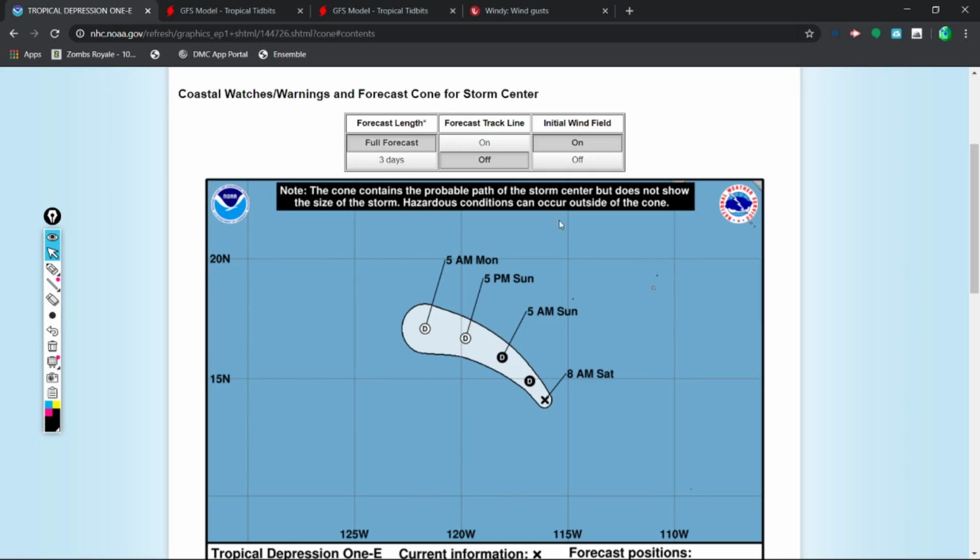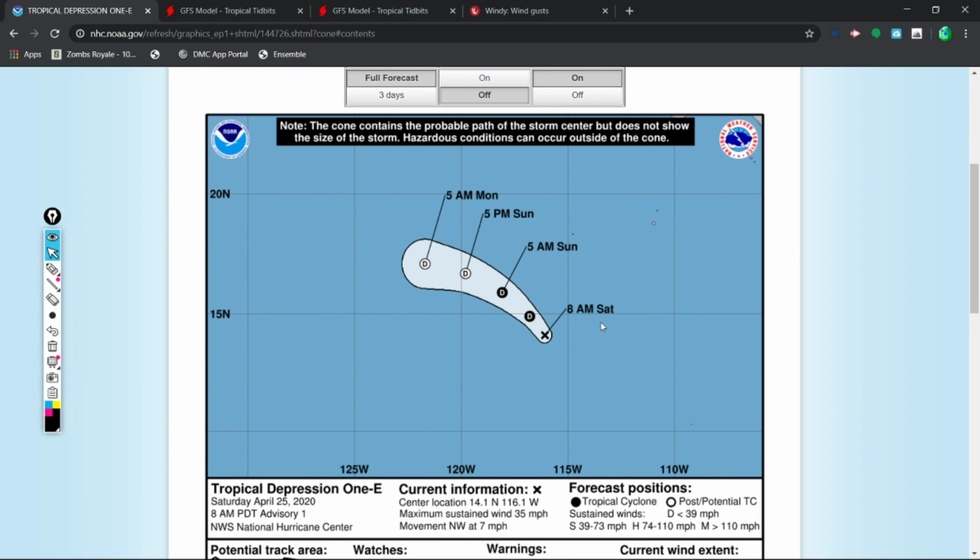So I'm going to take you to the National Hurricane Center. This is the forecast that they have for it. You can see at 8 a.m. Saturday, so we're past this now, that's where it currently was. At 5 a.m. Sunday, we have this. It's still a tropical depression.